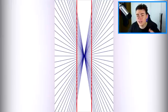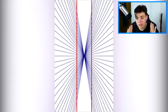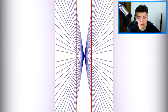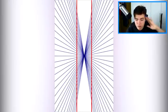Right, this one's so weird because if you actually look at those red lines, they are actually parallel. Seriously, they are genuinely parallel, but because of the other lines coming out, it makes them look like they're curved a bit, and that is actually just an illusion because they are genuinely parallel. I know they don't look it, but this one is just a bit of a mind blow.